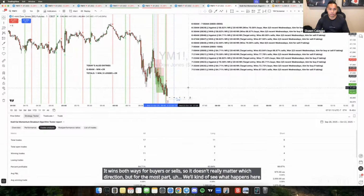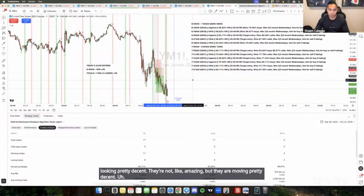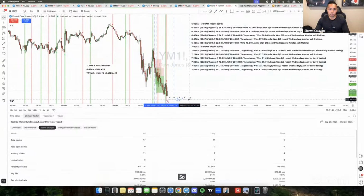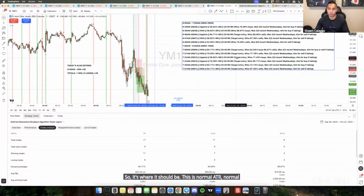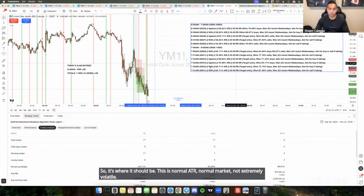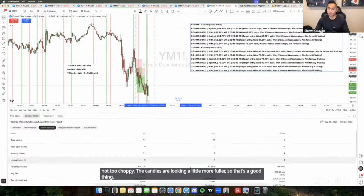Candles are looking pretty decent. They're not amazing, but they are moving pretty decent. The ATR is not super high. It's currently at 23, so it's where it should be. This is normal ATR, normal market, not extremely volatile, not too choppy. The candles are looking a little more full, so that's a good thing.